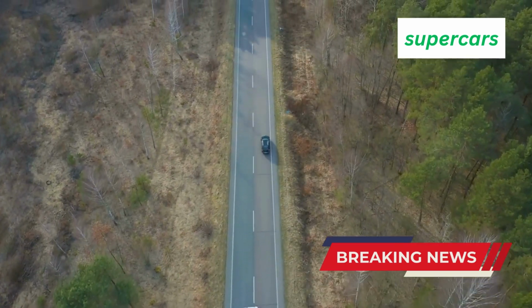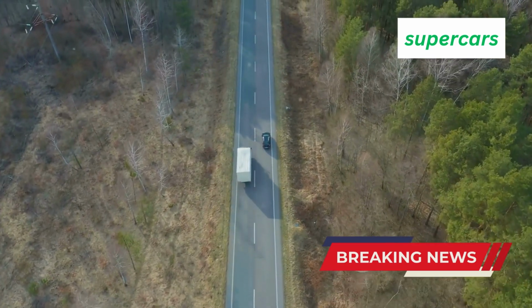Now, if you'll excuse me, I'm going to go daydream about cruising down the Pacific Coast Highway in one of these beauties.